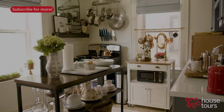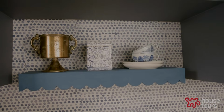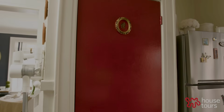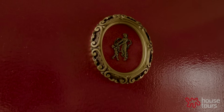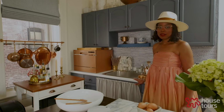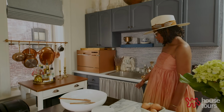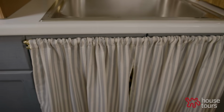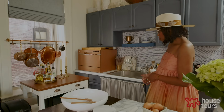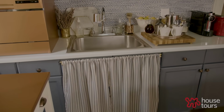It reminds me of farmhouse. It reminds me of a kitchen in London or Paris. I have a red door, which embodies the beautiful doors in London. This is also the door to the pantry. So here by the sink, I wanted to do a little something different. I removed my doors that were here and I added a cafe curtain just to give it a little bit more charm and character. Under here is where I store cleaning supplies and things that I just want to hide away.